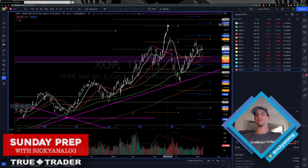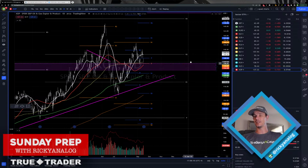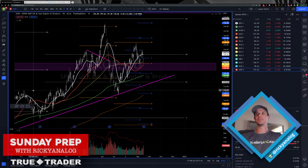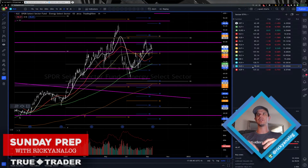I feel like to reclaim those highs is going to take some time and some sideways action and some digestion, and then to curl and kind of work its way back up there. But there is a distinct possibility that both oil and energy take out those recent lows they had after that big move up and pullback, and that could really start to make these charts look broke. I do want to keep that in the back of my head, because those aren't scenarios that are playing out this week or next week. These are the kinds of things that will take weeks and months to develop.